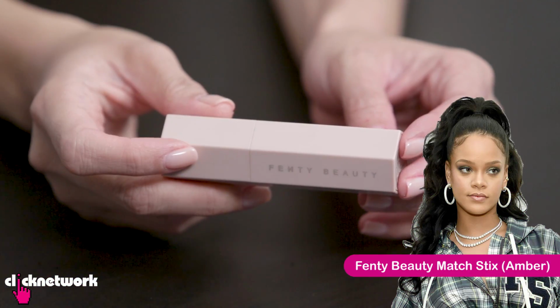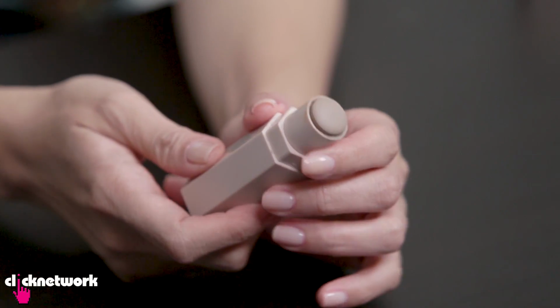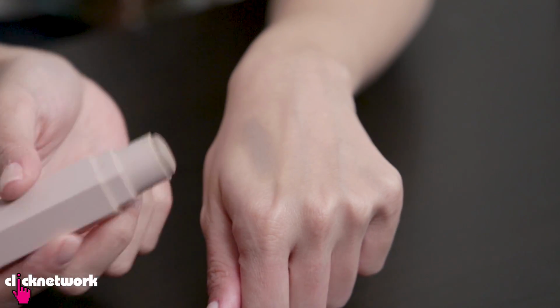This is Matte Stix from Fenty Beauty, and the shade is Amber. This is also one of my favorite things. We featured it in the earlier episode. I like this one because it's a grey taupish color, and I use this for contouring. I like it because it's very hard to find grey taupes, because a lot of them are brown, and the thing with brown contours is on my skin, sometimes it just looks very dirty. So this looks more like a shadow. Apparently it's been selling out, so good luck if you want to find this because it's really the best.